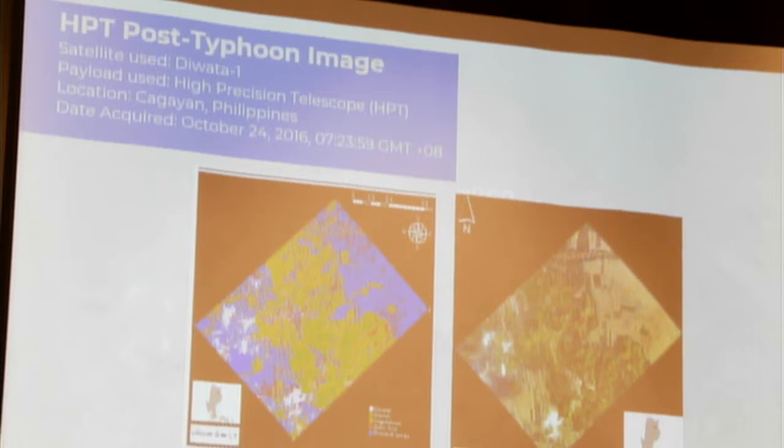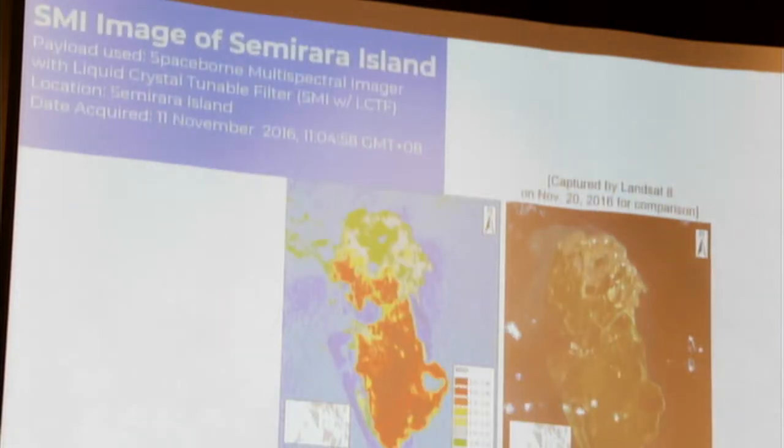For example, on this island, you can show how the development of the island is ongoing, or how much built-up area is already established on that island. And with that simple color-coded remote sensing data, we can already tell the story in a more instant manner.